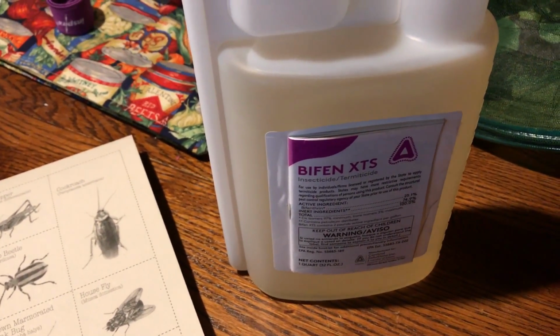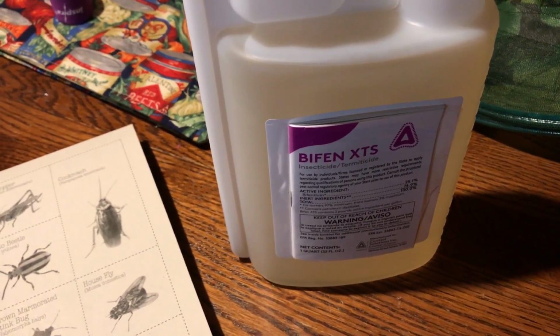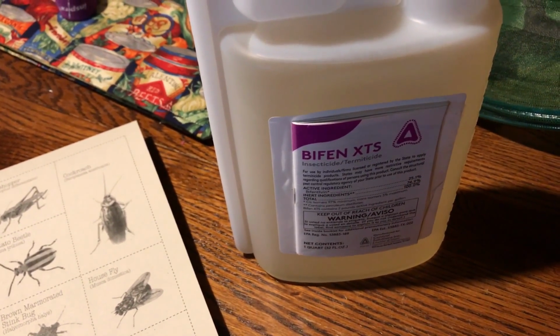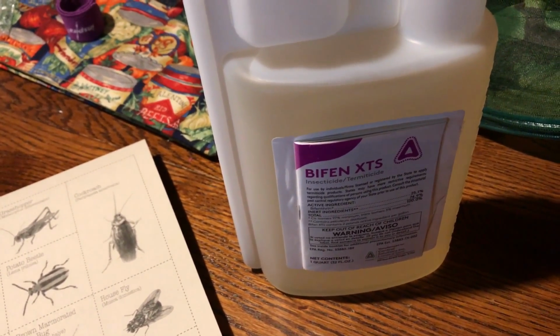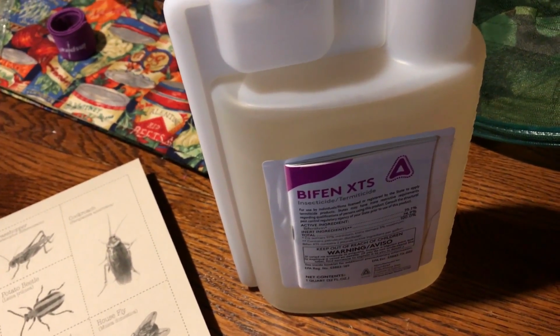I didn't sweep one of the porches this morning because I want you to see what's going on, and what I consider to be pretty bad. And again, they've been knocked down. I've been able to reduce them because of the suggestions, but I haven't been able to annihilate them. So let's go outside and check it out.